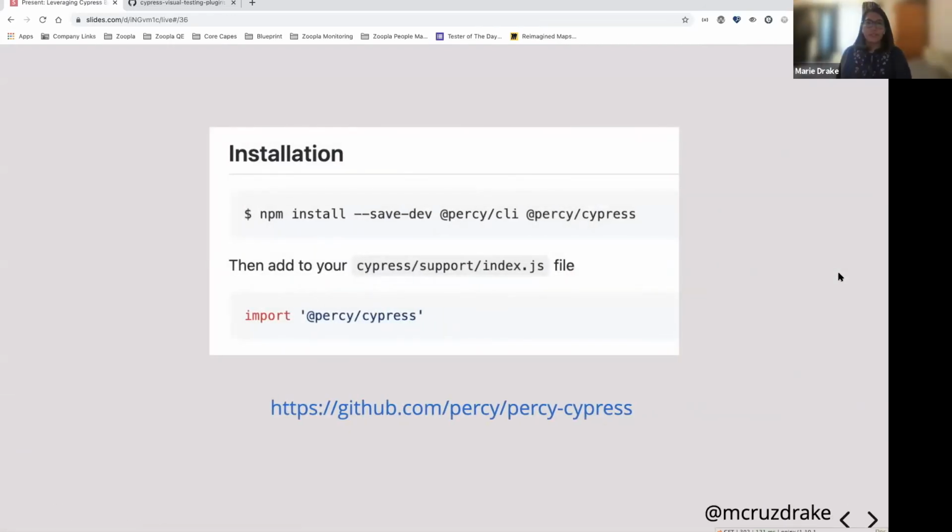Now, in terms of the next tool, Percy, in terms of the installation, we have to install @percy/cli as well as @percy/cypress. And as opposed to Cypress image snapshot, in terms of the configuration, we just need to update the Cypress support index.js file and then import the Percy Cypress command. So it's actually very straightforward compared to the other plugin.